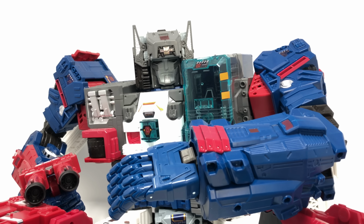One of the primary reasons is that I just think this figure is so lazy. Now I know this figure was released roughly around the same time as the Titans Return toy line, and personally I don't really think Hasbro knew where they were going with the Transformers line, so I don't think they took it as seriously as perhaps they would now with some of the more recent releases.